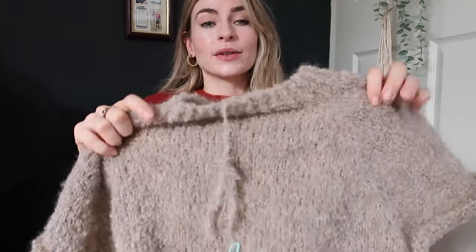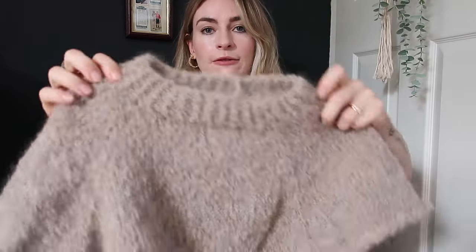but I am so excited to wear this jumper because it is so freaking soft. I'm making really good progress on this. It's really quick to knit up. This is the front of it.